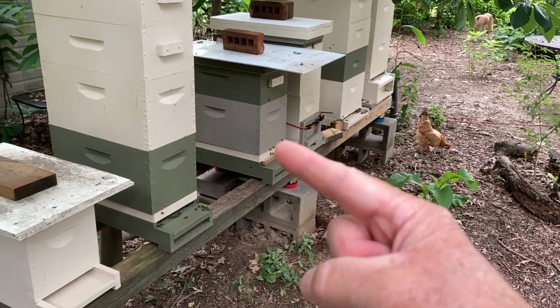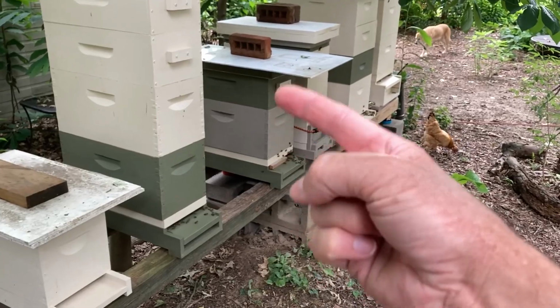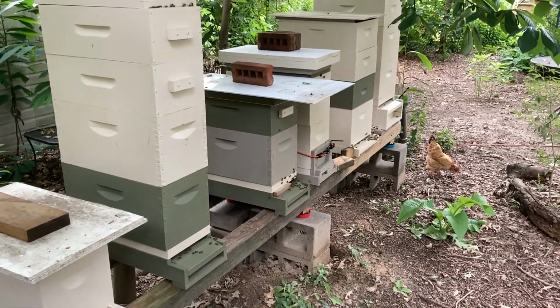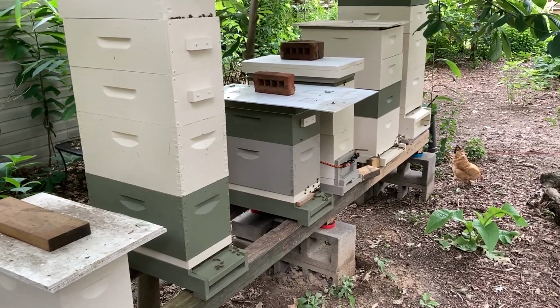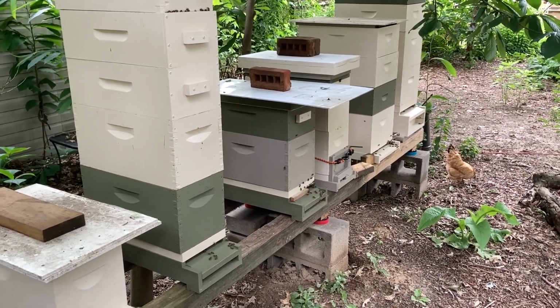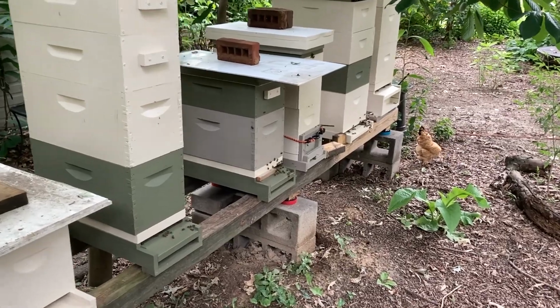I ended up cutting the extra off, rubber banding it to a frame in here, and then moving it up, and then put mediums in the rest. There's no queen excluder or anything, so they may lay in those medium comb, but I was just hoping that they would draw it out for me so I could use them for supers later.